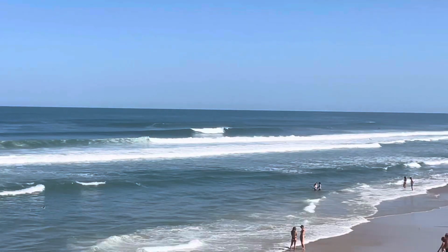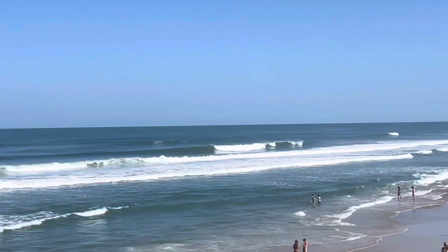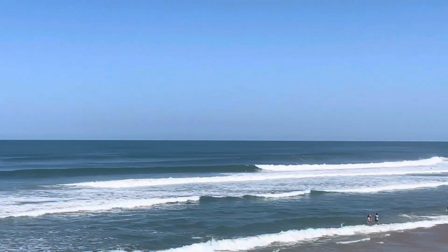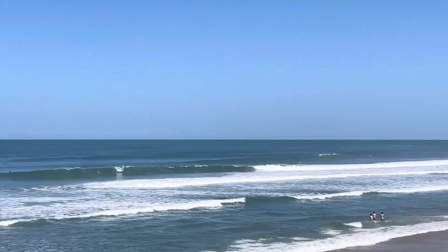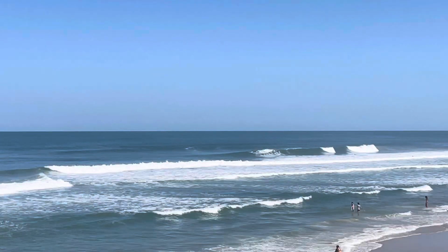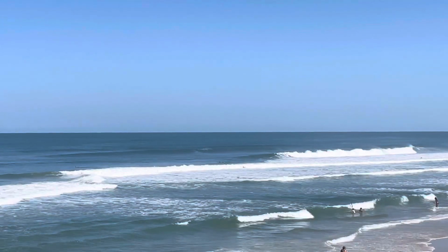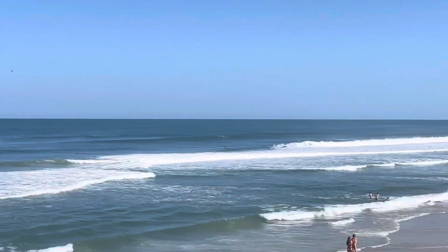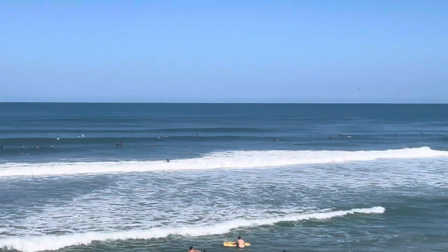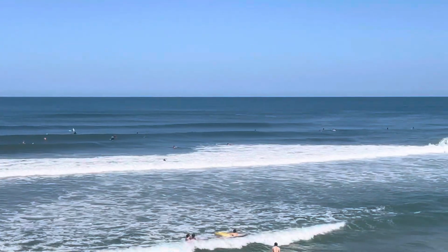and weather data. Right now here at Nags Head, we've got 3 to 5 foot waves with the swell coming in out of the east-northeast at 4.7 feet and 10 seconds. Winds out of the west at about 8 miles per hour. Air temperature is around 80 degrees right now. Ocean water temperature is 75.